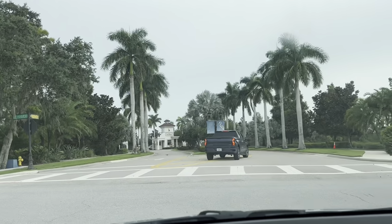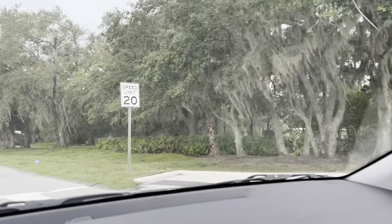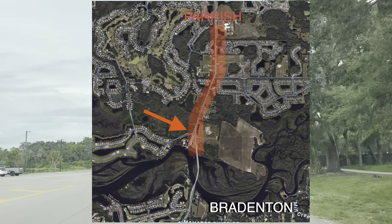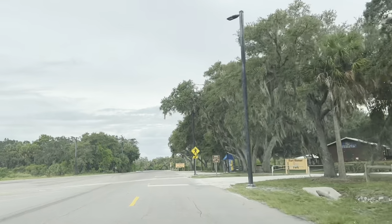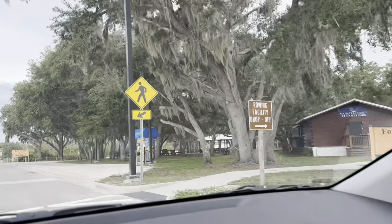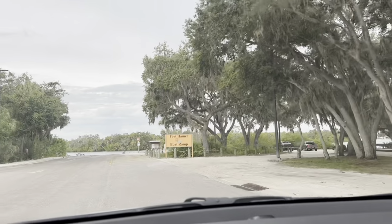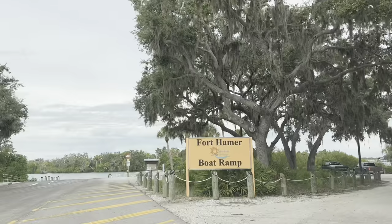So as you come down right before the bridge, you've got the islands there. It's nice, probably where I'm trying to live eventually. It's super nice. But I maybe want to be in Waterleaf because I want waterfront golf course front property. The ideal for me. So here's your Fort Hammer boat ramp. This is where you can put your boats in and shoot down the river.